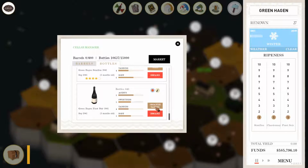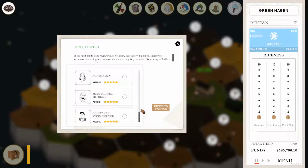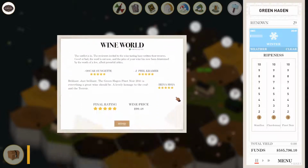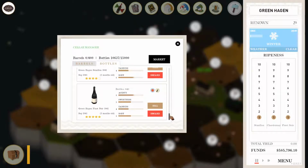This one, this Pinot, it didn't lose as many tannins as I wanted it to. That's too bad. So we're just gonna go with, probably should just go with 3-star ratings on this guy. There we go. Well, that's too bad, but you know, that's how it goes.